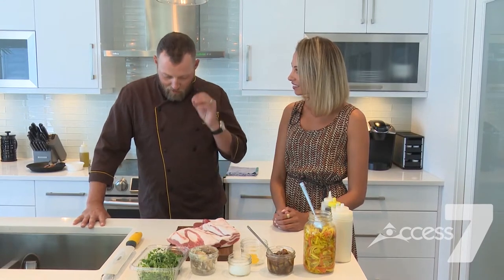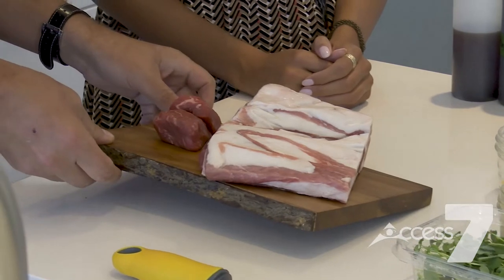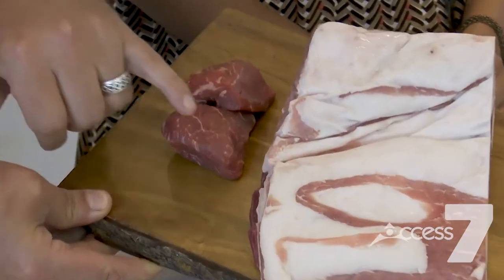We've chosen it for two reasons. Obviously, A, because it is from Saskatchewan, and everything from Saskatchewan is always better, in my opinion. And B, because we have local guys that raise it, and the meat is outstanding. You can already see, even on a tenderloin, the amount of marbling and fat that we have to work with here. Yeah, it looks great.